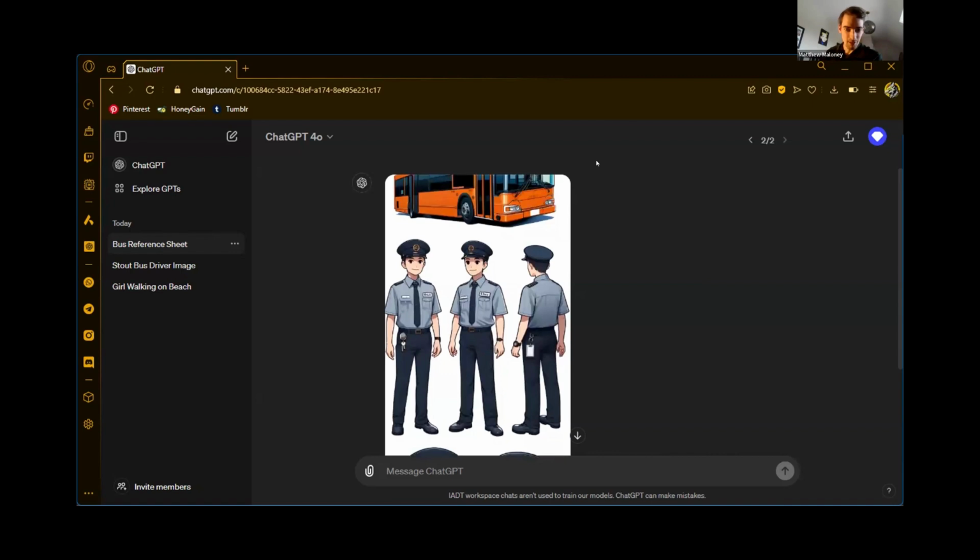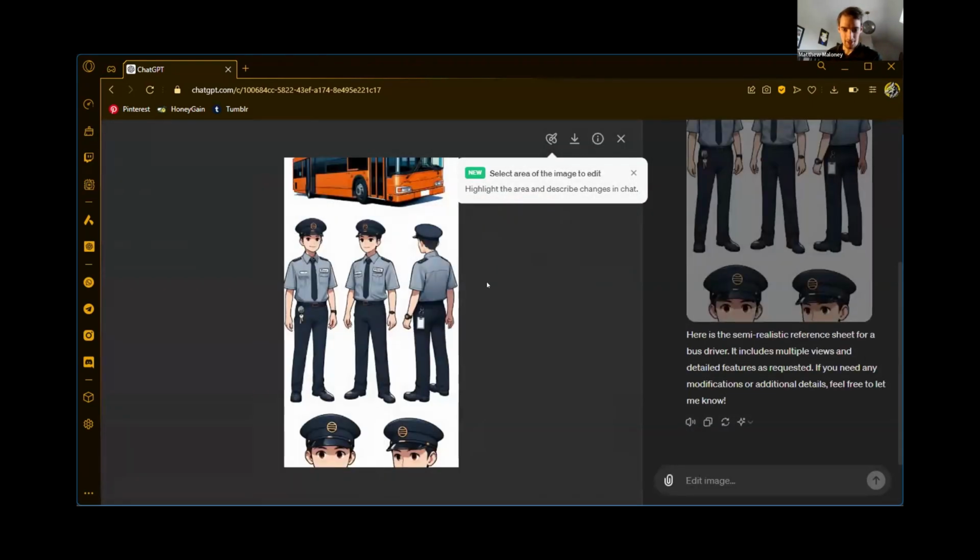So again, it's given me the bus, and it's given me this character in the back, two versions of the side, and then the character's face, which I find quite interesting because I've used it for character concepts.